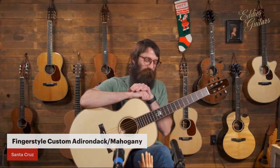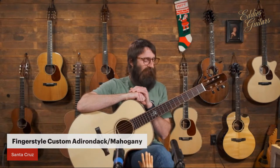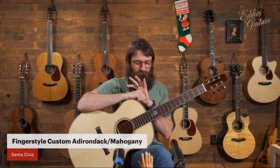We're going to be completely backwards and play the Fingerstyle model first with a flat pick. Folks, this is a Santa Cruz Fingerstyle model, and one that I had a lot of fun putting together, designing on paper, at least, with Carolyn there at Santa Cruz Guitars. Customized in all sorts of different ways. This is perhaps the furthest Fingerstyle model away from the standard Fingerstyle model that they make.